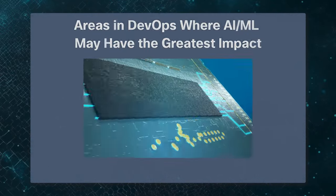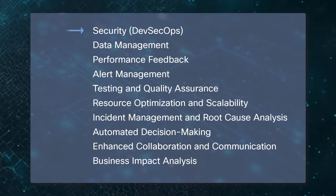AI and ML could greatly impact several areas of DevOps, including security. DevSecOps automates threat detection and compliance monitoring. Data management analyzes data for proactive issue resolution and fault prediction. Performance feedback provides early problem detection and performance recommendations. Alert management improves alert systems by filtering and prioritizing alerts. Testing and quality assurance enhances testing through intelligent case selection and defect prediction.